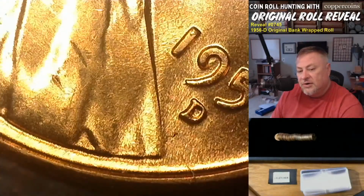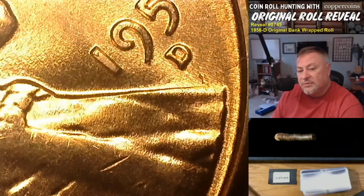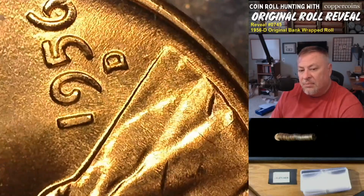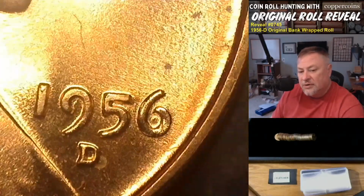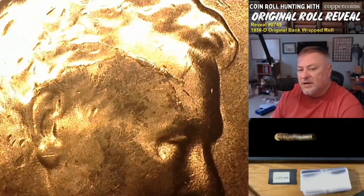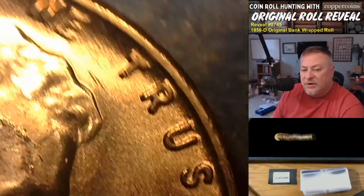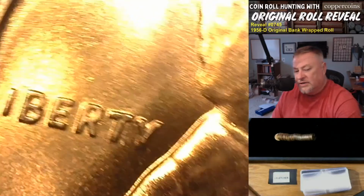Looks like it could be a very minor split upper serif. That's going to be very minor though. Probably going to turn out too minor to list, but I will take a better look at it later and I'll see. Nice headache we got going on there. Got a busted up die right on the forehead. We got cracks and chips.